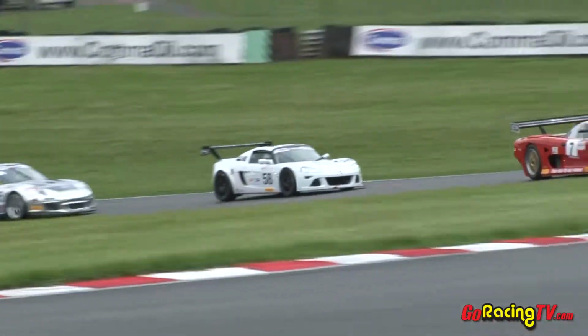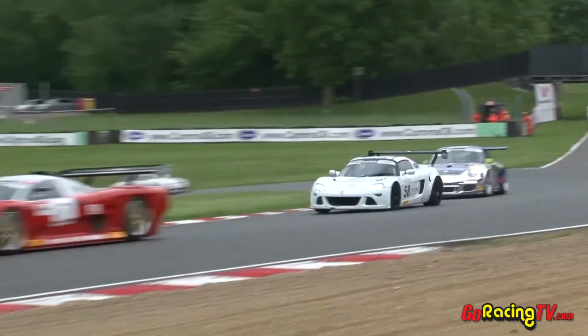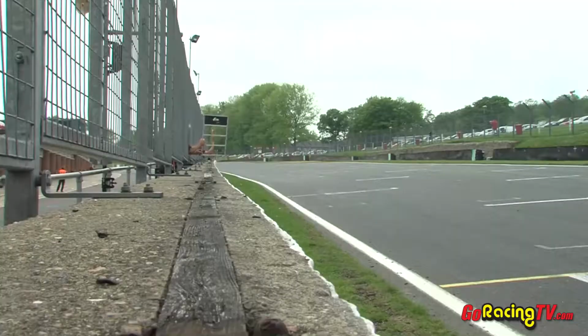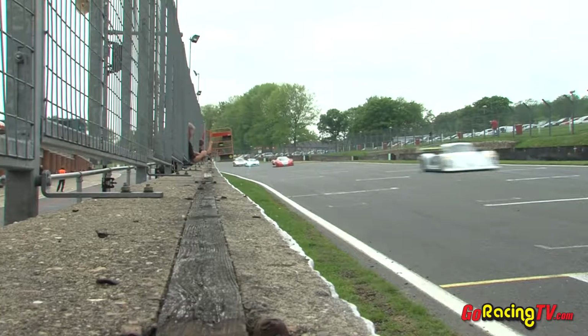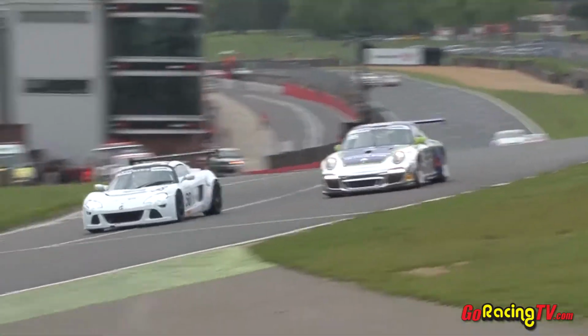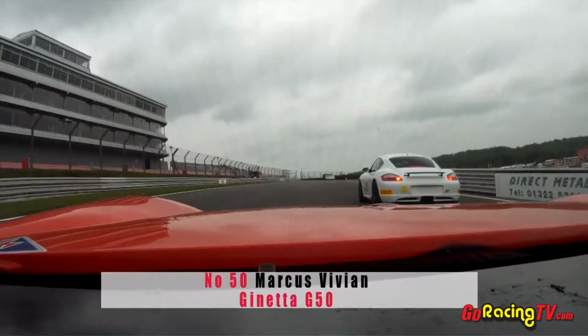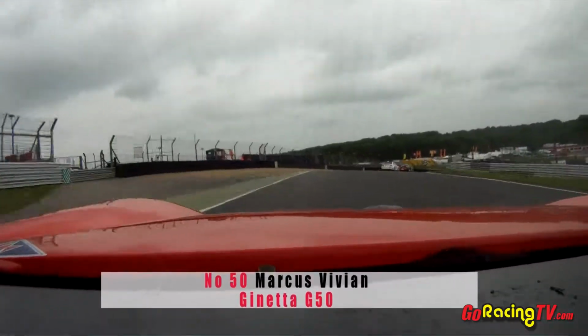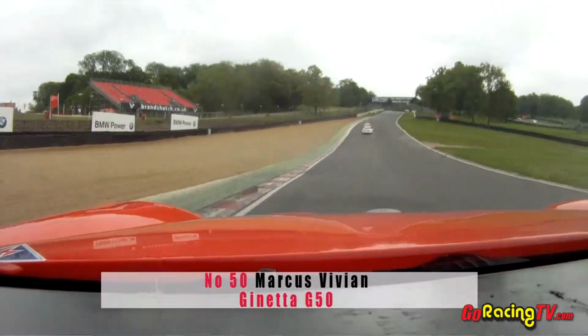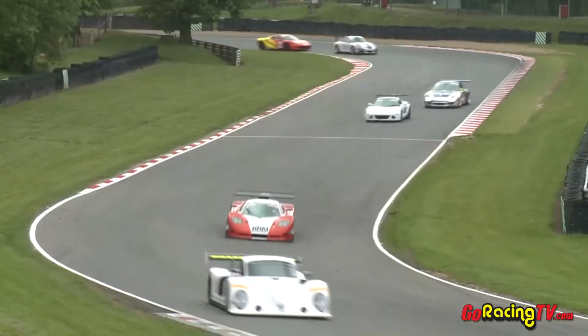Chris Randall then, the Lotus leading the Porsche, and that's the battle for GTB in this race. Very close indeed. Pete Smallwood, of course races in the Porsche Carrera Cup, Pro 2 Championship leader at this time. And looking around the outside line, he's going to be handing over to Ben Barker later on in the race, but the Lotus hanging on at the moment. Back on board with Marcus Vivian, ex-Ginetta Challenge driver, first time in the G50, and running with Reflex Racing, the team from Ashford, local to here at Brands Hatch.